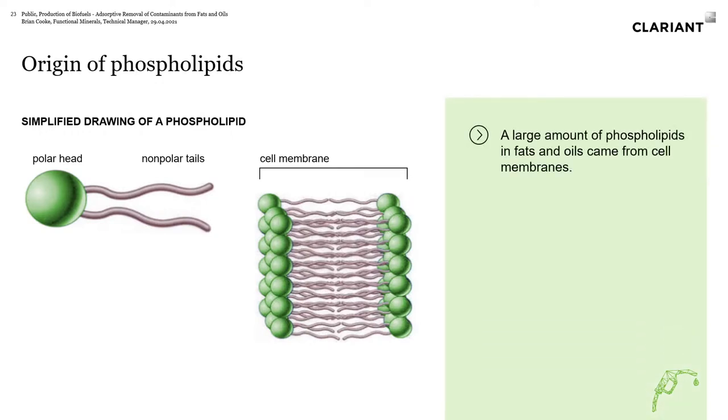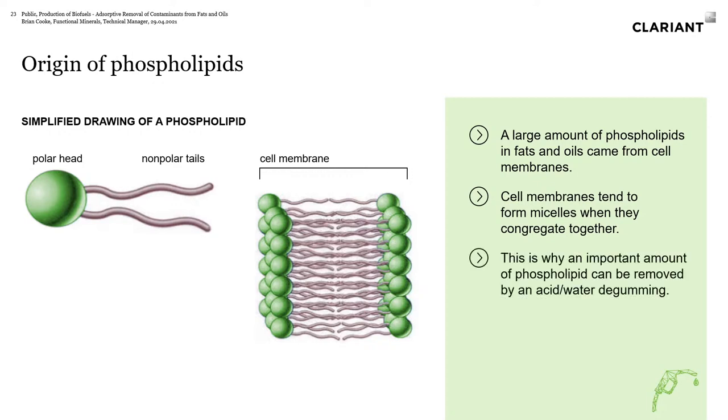The origin of phospholipids, so a simplified drawing, you see it has a nonpolar tail and a polar head. They tend to form micelles. A large amount of the phospholipids come from cell membranes. And again, they migrate together to form micelles. So a lot of these can be removed by the acid water degumming process to remove the hydratable phospholipids, but the non-hydratable phospholipids will remain behind with the oil, and those are the ones that need to be removed with an adsorbent.